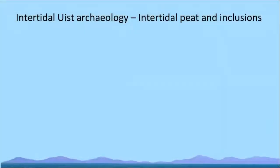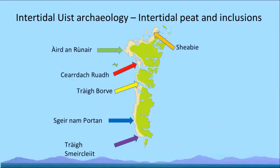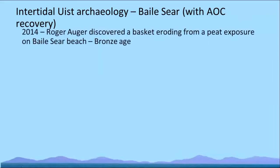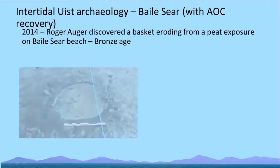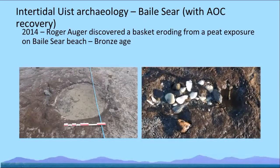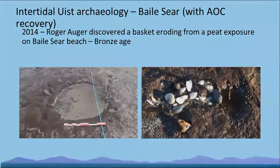So if we look at some of our peat deposits, let's have a look at one or two of these that we've been investigating over the last few years. The first one we're going to look at is the Bronze Age basket, which Roger Auger found in 2014. This turned up as this enigmatic oval shape, and when it was looked into, you can see the edge of the basket along here, and a selection of quartz pebbles. I think there was some ceramic material, some quartz flakes, bone flakes, and that was looked at by AOC. I don't think we got any final carbon-14 dates from that.